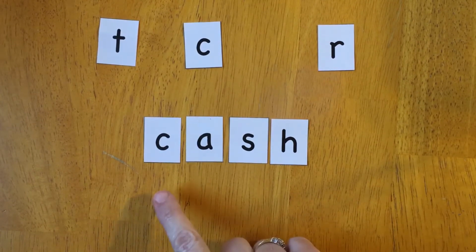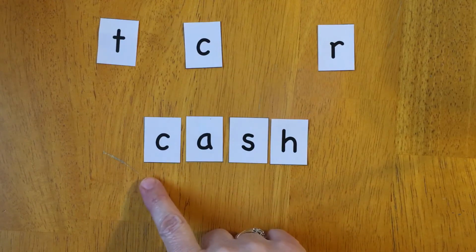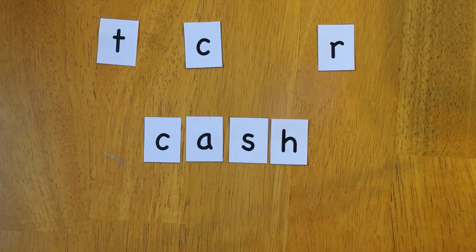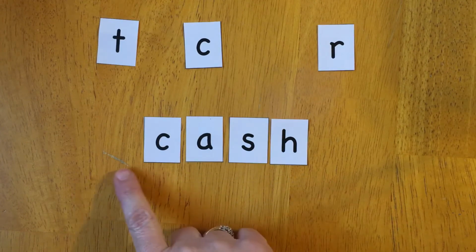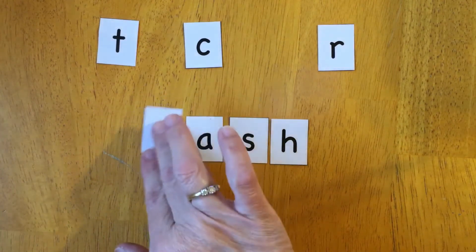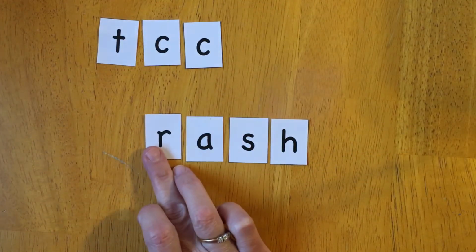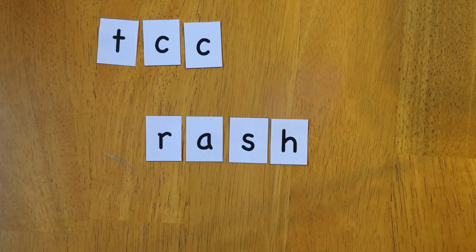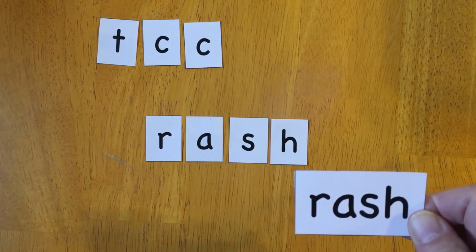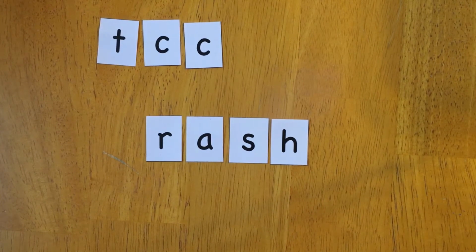All right, change one letter in the word cash and make it say rash. When I had chickenpox, I had a rash on my body. I hear a change right there. Let's move it over here. Check it. Rash. Very good. Rash. Don't forget to write it on a paper so you'll have it for the sort.